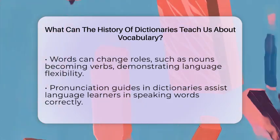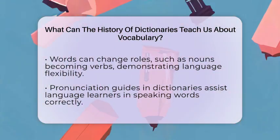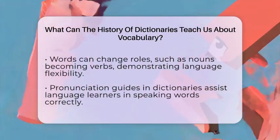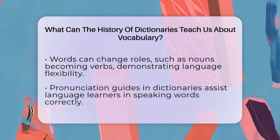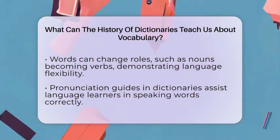Dictionaries also show us that words can change their roles in language. For example, a noun can become a verb. Shakespeare used the word "word" as a verb, which was unusual at the time. This flexibility makes vocabulary rich and adaptable.